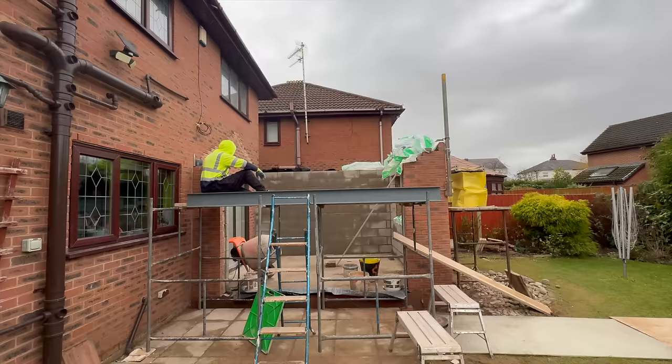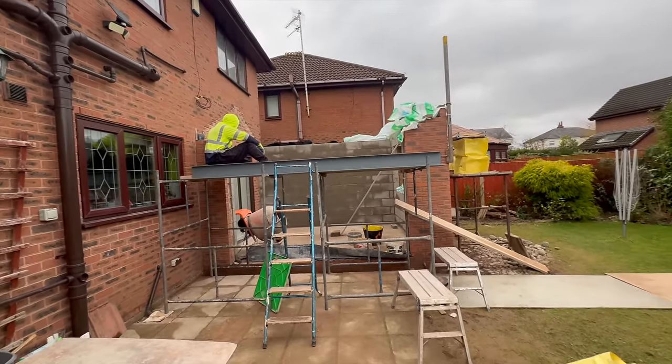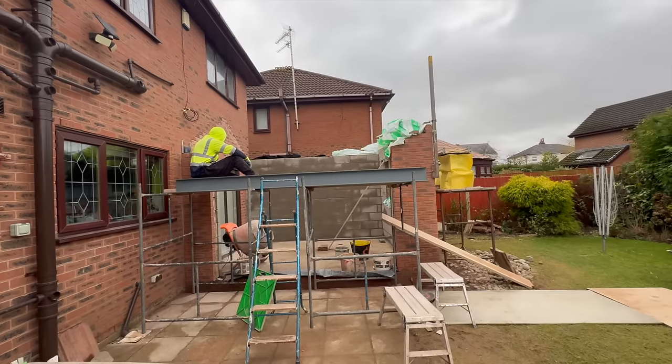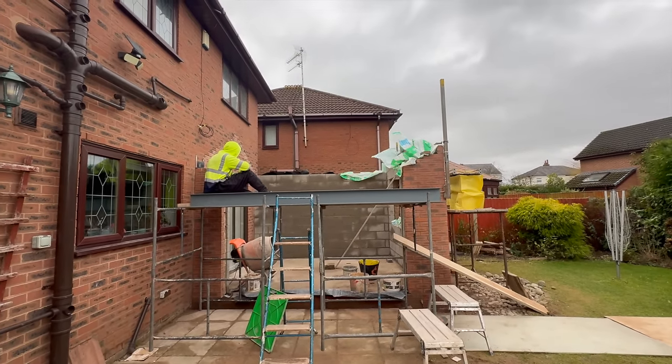So, yeah, he's really struggling with it. It's like, well, heavy cold. Hopefully it's not COVID. So, right, let's get this thing up onto that wall.